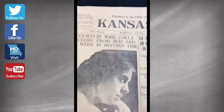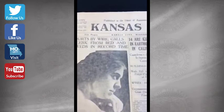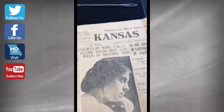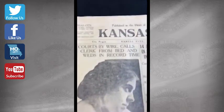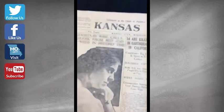Courts by Wire calls clerk from bed and weds in record time. This is the front page story, above the fold, right next to 14 are killed in earthquake in California. On the back side, right next to Lindbergh falling. You don't see a headline like that nowadays.